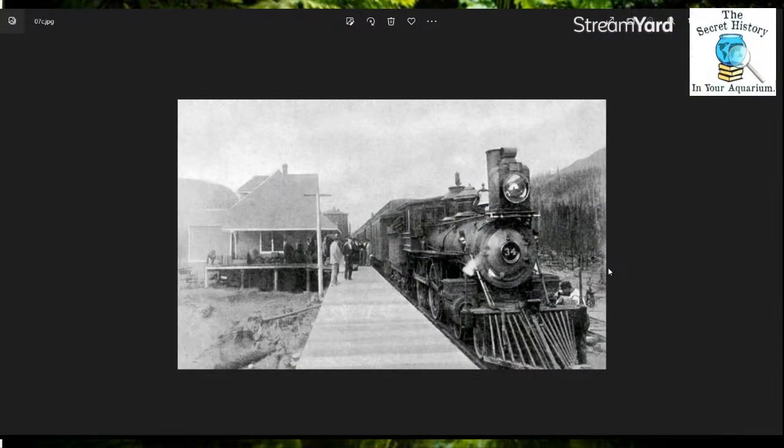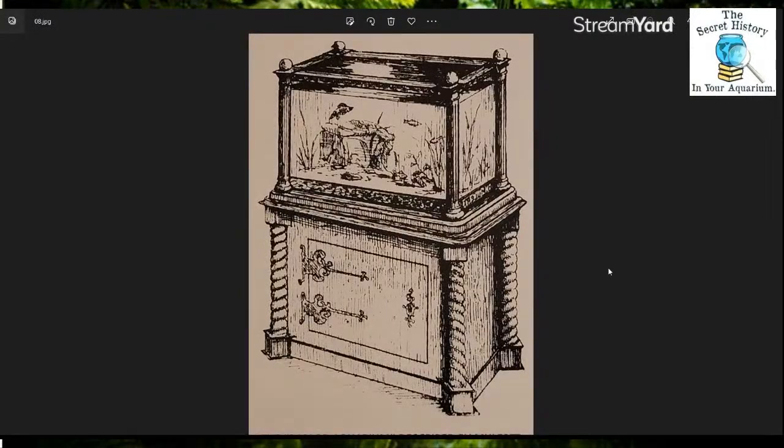But meanwhile, I just wanted to mention that this is the kind of train that you probably would think of in your head as the steam engine days. And you get into tanks being really common. People are shipping these tanks from Sears and Roebuck magazine even before the car and before electricity. And they are starting to get these tanks and get pretty good at keeping native fish.